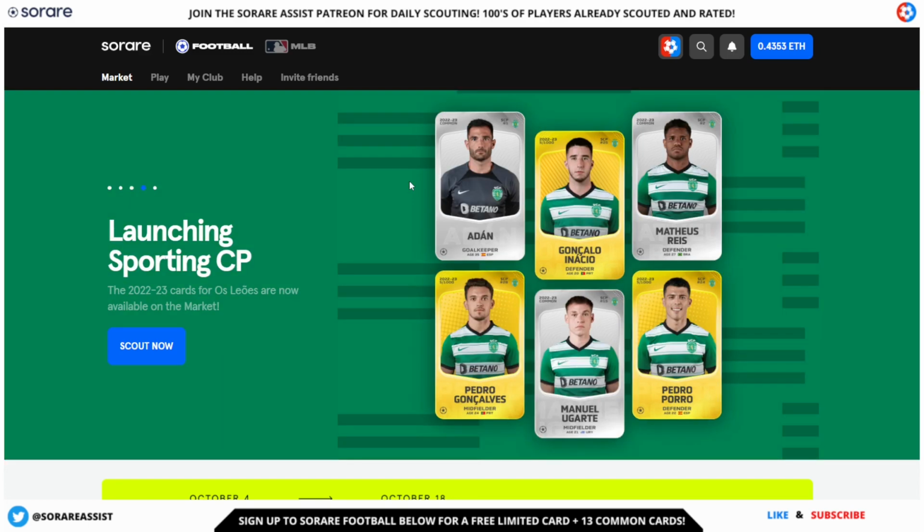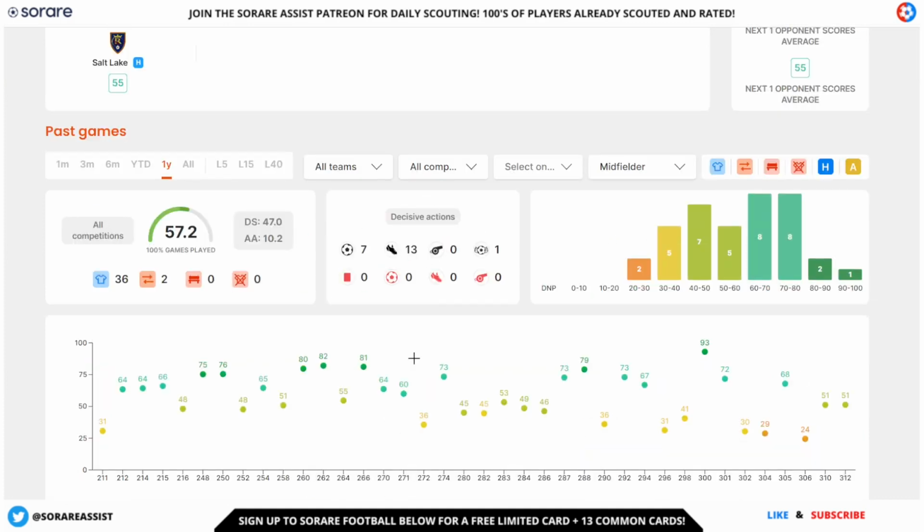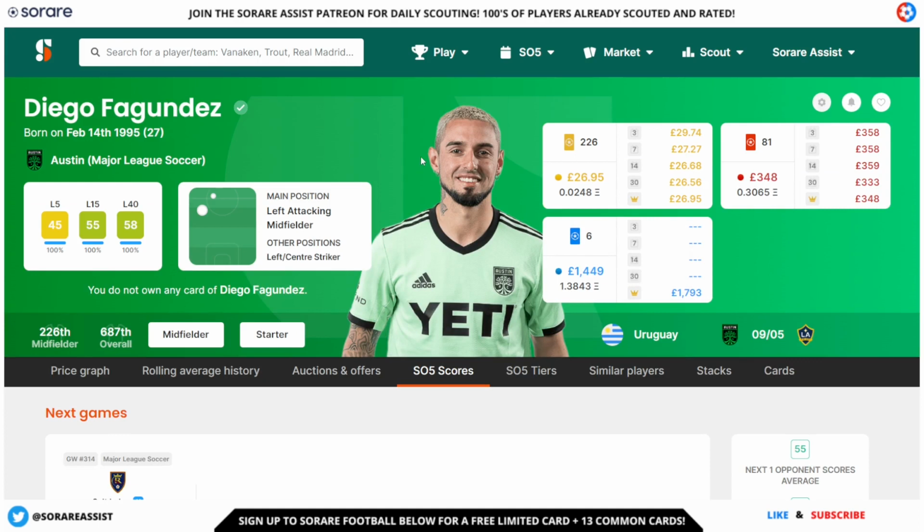I'm going to be starting with number 5 and then finishing off with my top pick at number 1. So number 5, I've actually gone for Diego Fagundez of Austin. Only 27, he's got an L40 of 58 and an L15 of 55. In the last year, he's started 36 games, scored 7 goals and also got a fantastic 13 assists. As you can see from his scores, he's got some really impressive scores here, including a 93 score as well. He's got an AA of 10.2 and an average of 57.2 over the last year in the MLS. So I think he's a worthy pick at number 5 for the mid-range price bracket.